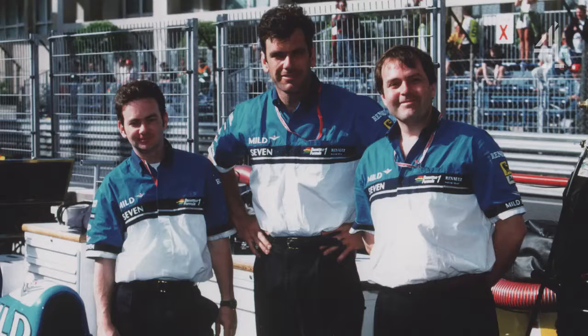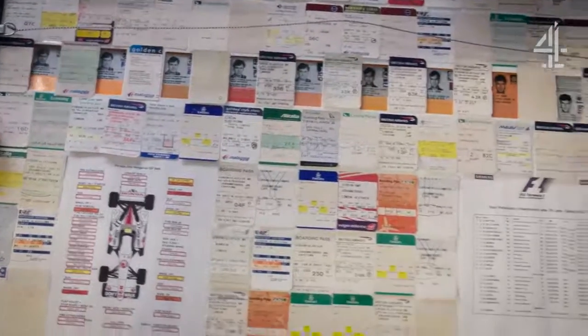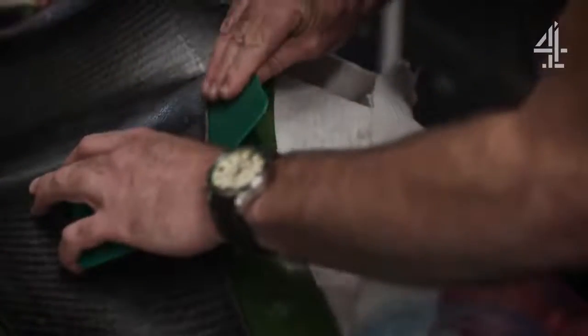In 2007, I just thought I want to try and get back to my roots somehow. The further I went up the ladder in Formula One, the less I actually did hands-on with the car. And that was always a big part of me, working on the car. And obviously, as the chief mechanic, I was more of a manager than I was a hands-on person. So I decided to become a carbon fibre sculptor.